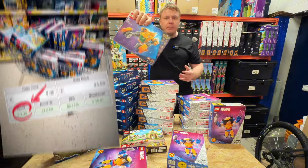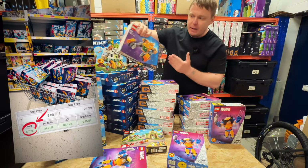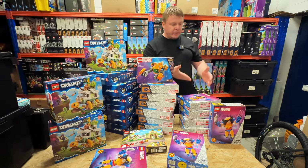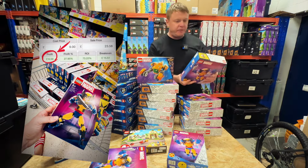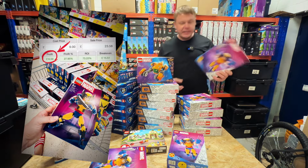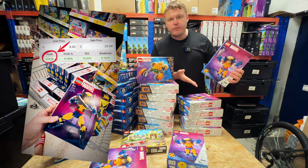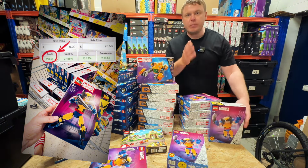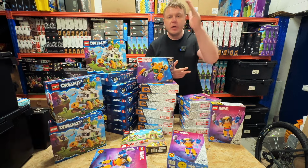Another one, 9 pounds, selling for 25 pounds on Amazon FBA. So again, some nice profits. And we got another one, which is Marvel stuff, X-Men. Basically again, 9 pounds, selling for 24 pounds each. So another nice pile, just by quickly checking your local retailers.